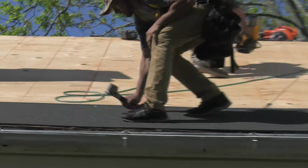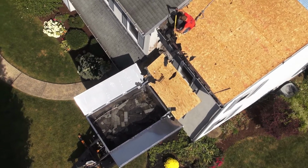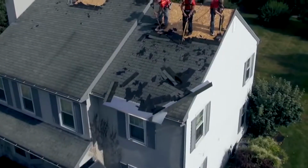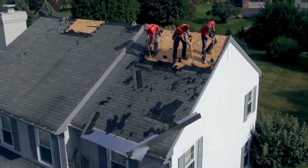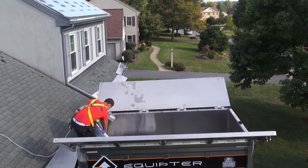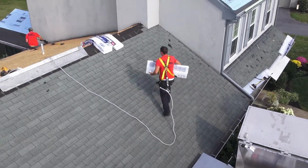Just looking over there, what is that piece of equipment? That is our Equipter trailer. As I mentioned, it actually allows us to lift it up to the roof, to rip our roofing directly into it, then that'll actually dump directly into our dumpster. Right now, we're actually using it full of our plywood, so we're cutting our plywood right up at the roof surface rather than passing every sheet up individually so that we can be more efficient.